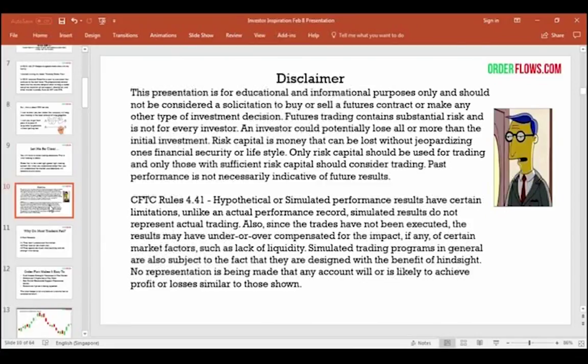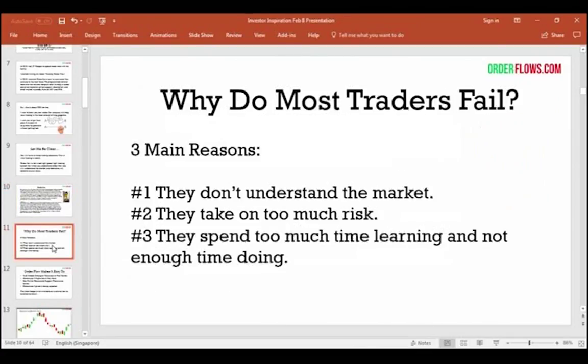This is not a picture of my lawyer, but this is my favorite lawyer. This presentation is for educational and informational purposes only. It should not be considered a solicitation to buy or sell a futures contract or make any other type of investment decision. Futures trading contains substantial risk and is not for every investor. An investor could potentially lose all or more than the initial investment. Risk capital is money that could be lost without jeopardizing one's financial security or lifestyle. Only risk capital should be used for trading, and only those with sufficient risk capital should consider trading. Past performance is not necessarily indicative of future results.